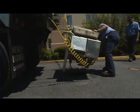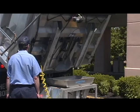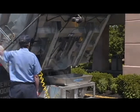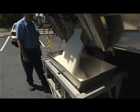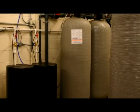The Cope Auto-Brine system also reduces the waste associated with water softening. By delivering salt in bulk, the plastic packaging of bagged salt is eliminated from the process. And because the system provides a consistent supply of salt when it's needed, the useful life of resin in a water softener is extended to its fullest, a savings for both the customer and the environment.